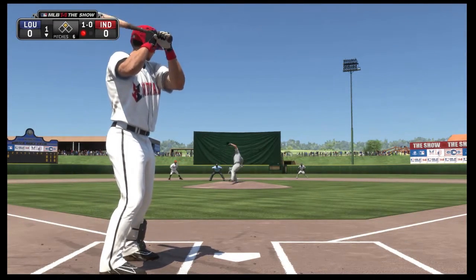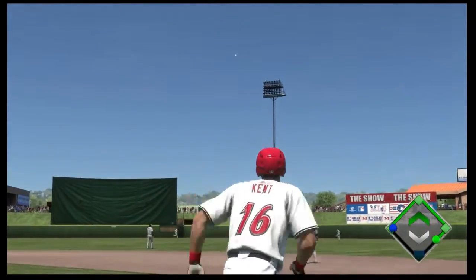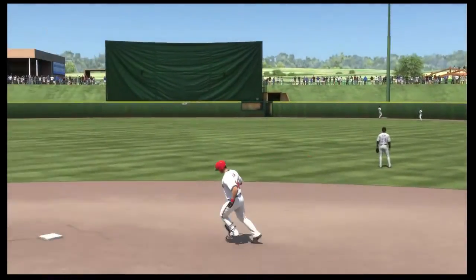Runner staying tight to the bag at second. Here's the pitch. Oh, he goes the other way with a fastball. He drives it out to deep right center field. And this ball is gone.